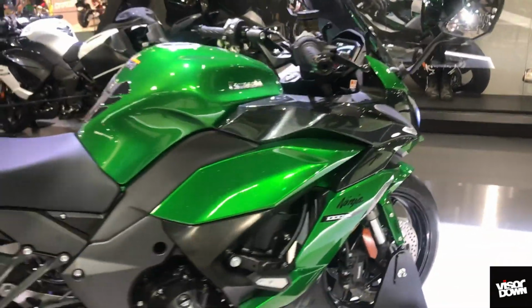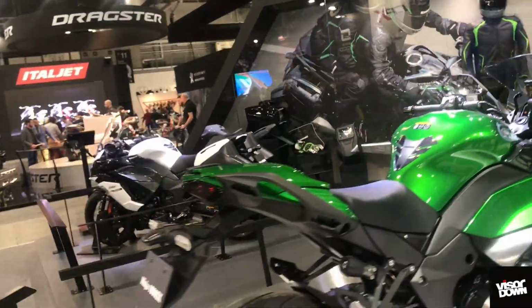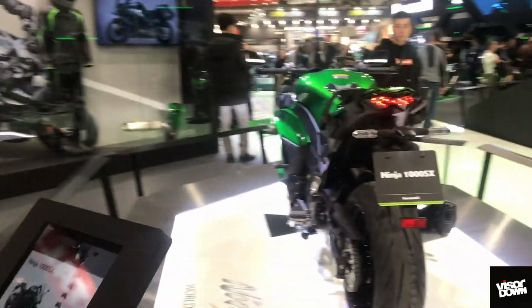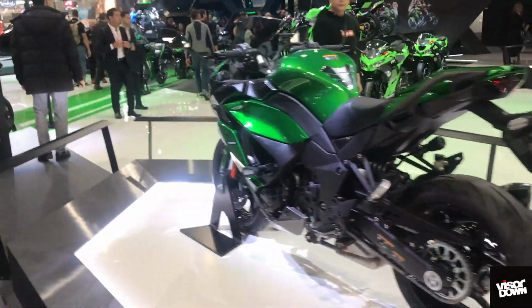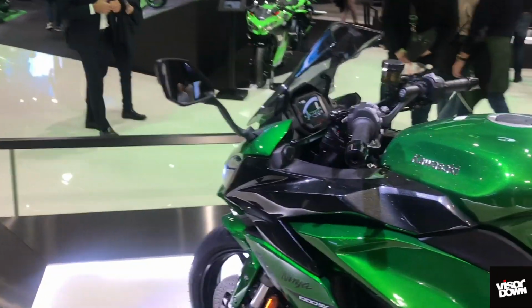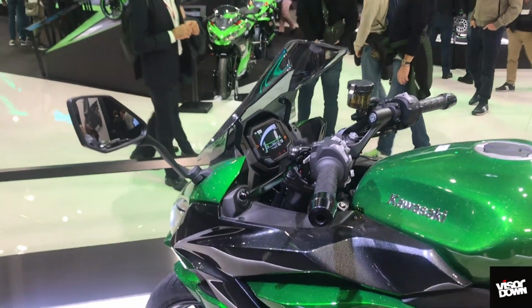Another new feature on this bike is the TFT dash, which is sort of a proper one for this bike. It's not been borrowed off anything else. As you can see down there, very clear and easy to read.